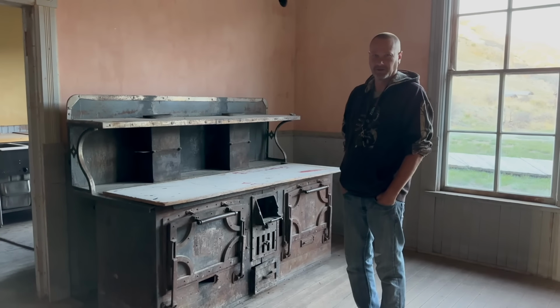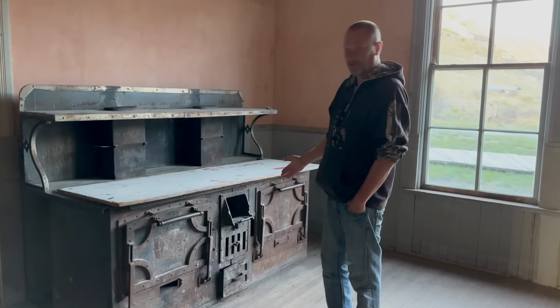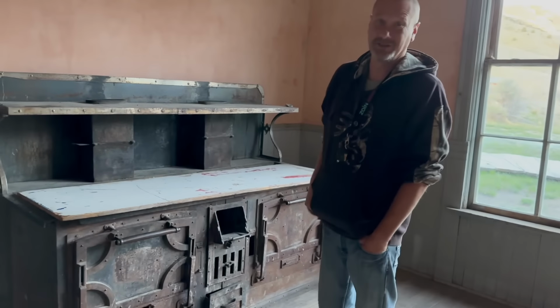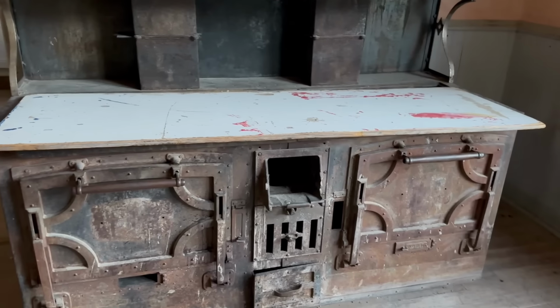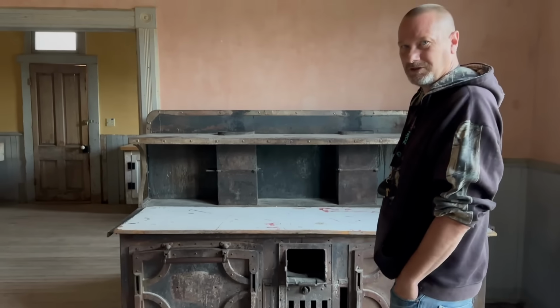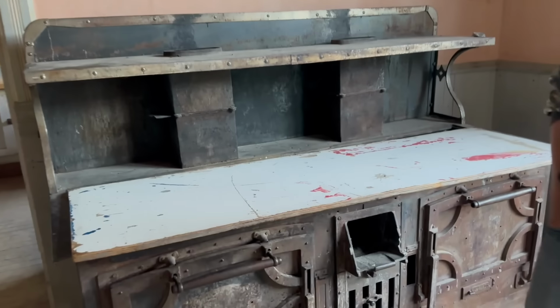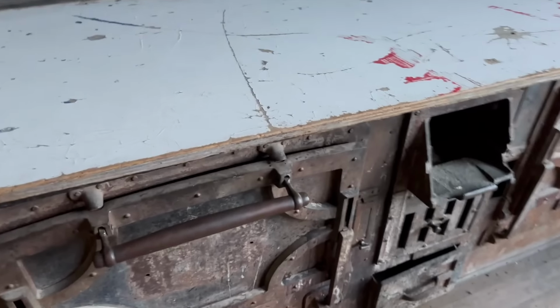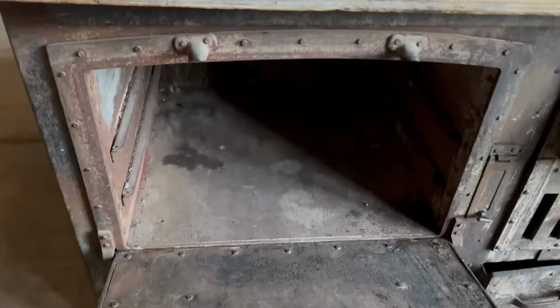Oh my, that is cool. Back in the day, I used to work on commercial stoves when I had my refrigeration and appliance business. But this is old. I've never seen anything this old. I've seen a lot of old stuff, but this takes the cake. Yeah, that is something exceptional. I've never seen anything like it before. This thing's got to weigh 3,000 pounds. Wow. Anything inside the oven? No.